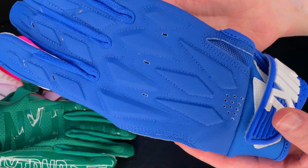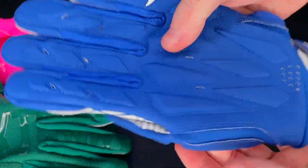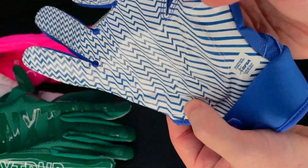But regardless, big skill guys are some of the bigger, stronger guys who face contact pretty much every play. For gloves, these big skill guys typically want what's called a padded receiver glove. A padded receiver glove is going to have a little bit of padding on the back of hand to protect your hands, but also give you the nice grip to catch a football.